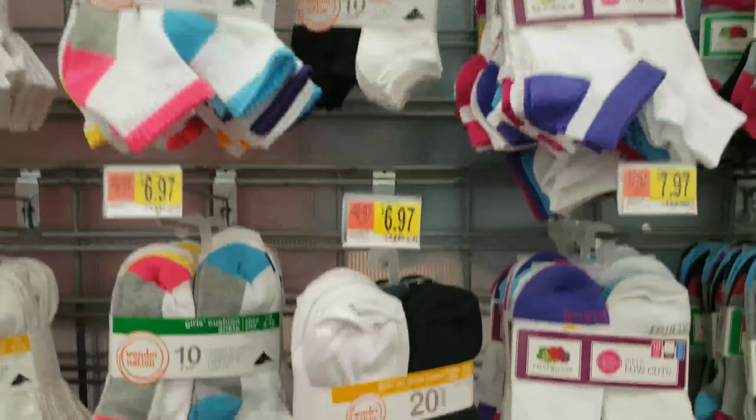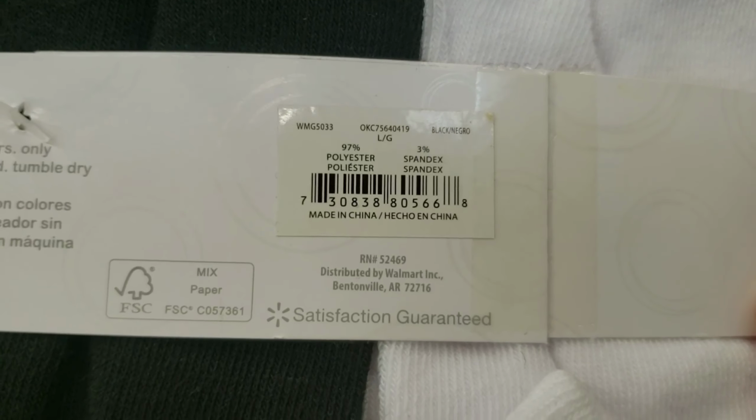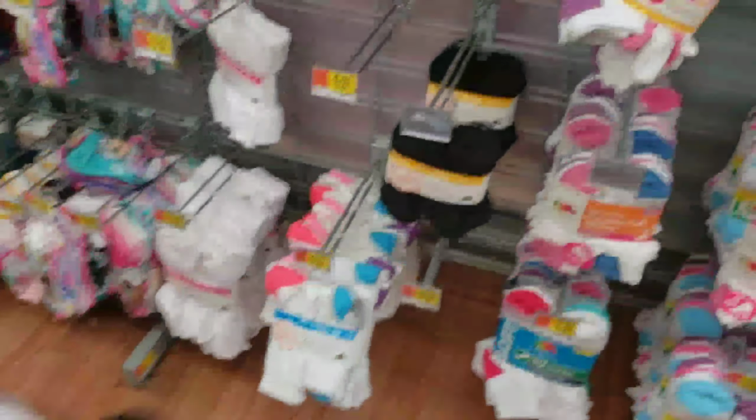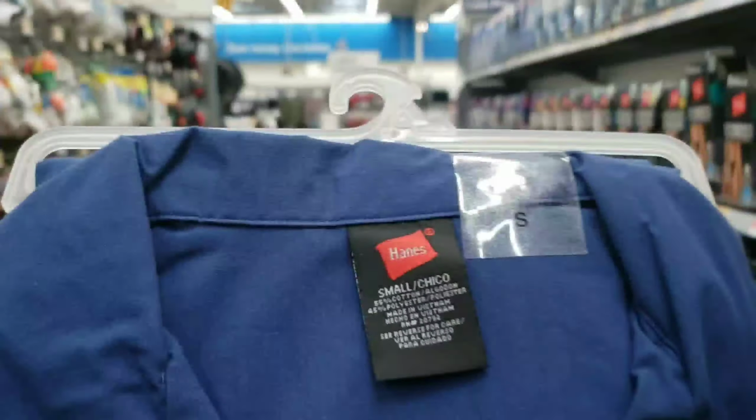All right, these socks, what stood out to me is the 20 pair. This is the only one like it over here. $5 is a pretty decent price for socks. Here's the barcode. You can scan to see if it's cheaper at your store. Now, I do know 10 pair of socks is $7, $8, $9. So $5 for 20 pair of socks is awesome.